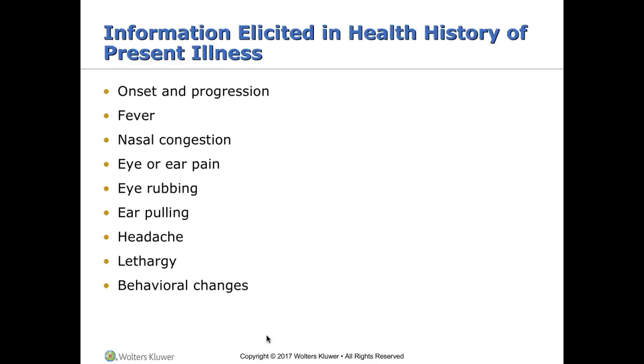So things you need to ask: When did this start? Has it gotten worse? Do we have fever? Do we have nasal congestion? Headache? Any kind of behavioral changes, if they don't sleep well? If you lay them down and they cry, like I said, ear infections are painful. If they won't suck on their bottle, that could be a result of an ear infection. So always make sure you get a good health history.